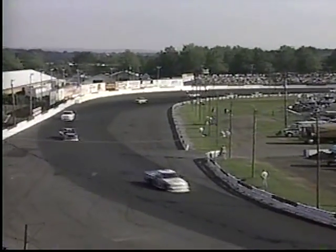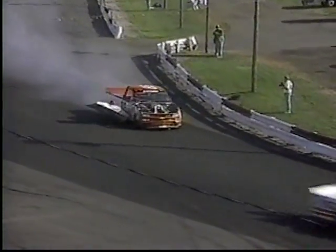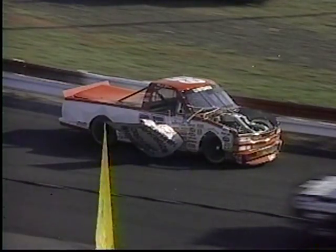Watch it again. Looked like Mark was a little bit wide. Looked like he may have just jumped on the throttle, got the thing sideways. He caught Jack Sprague in the right side, and then Rich Bickle was not able to avoid him, right on top of him, and just pushed him around. But he didn't hit him real hard. It was a little bit of a glancing blow, so hopefully he won't have any damage, because Rich Bickle was certainly on the move.